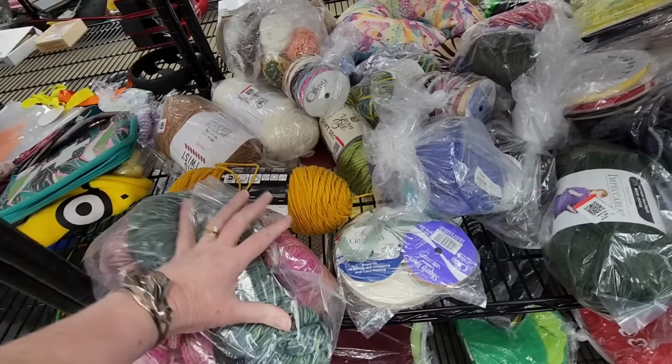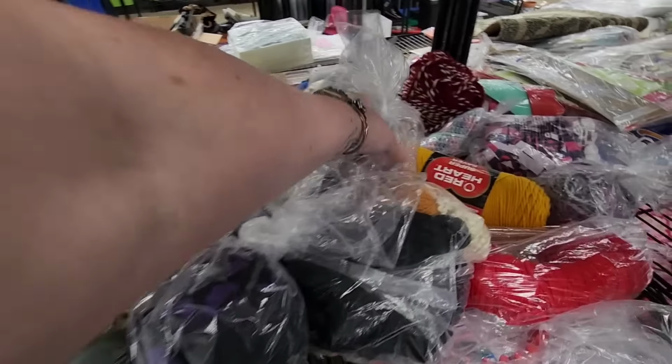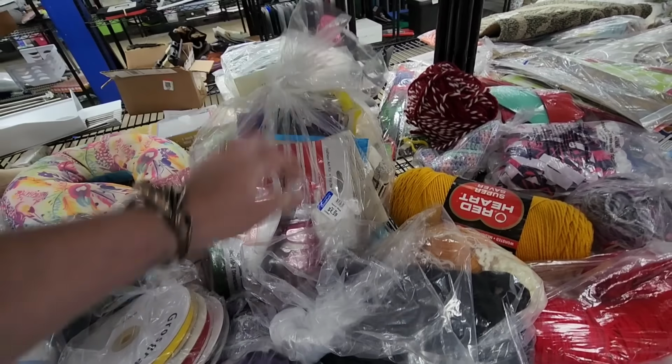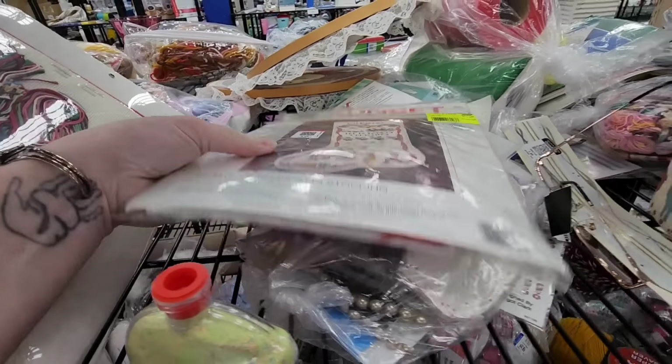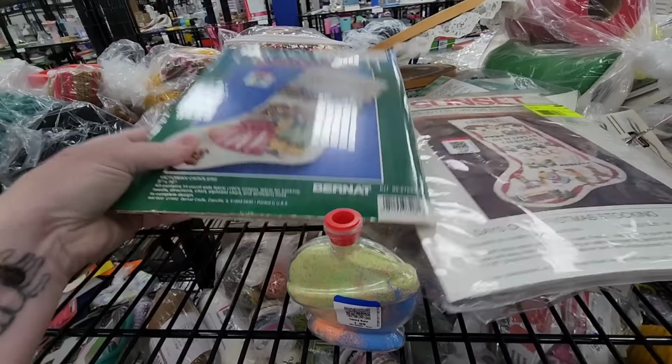Nice. There's some fancy yarn in here. This looks just like kind of average yarn. What's in here is a bag of crafts. Bandeau, glue, glitter. Oh, here's some trinkets. I like looking at these. Let's see. All right, got to take my glasses off so we can see.